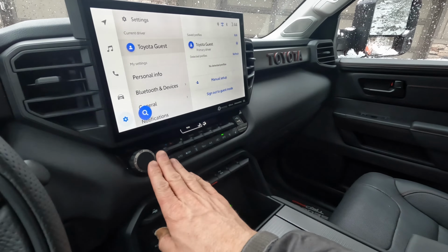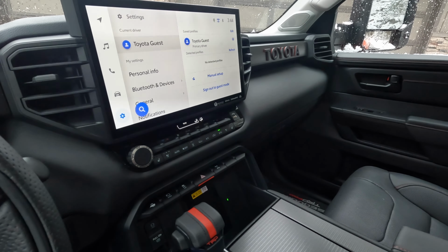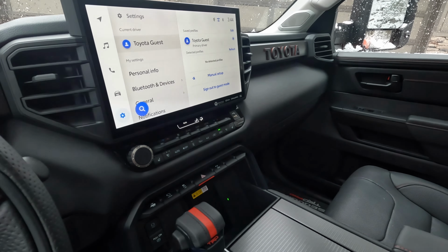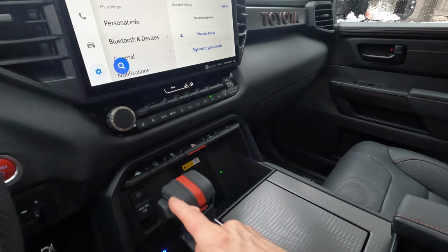Below that though, we've got our volume control, which is nice, and the climate control is a really nice functional layout. It's tri-zone with driver side control, passenger side control, and then rear control as well. As I mentioned, we've got heated and ventilated seats for the driver and passenger side, and then we've got the rest of our climate control buttons there.